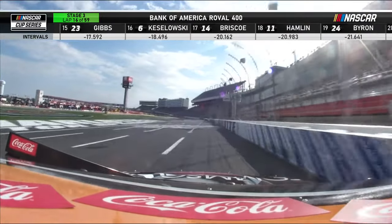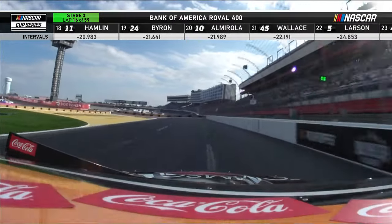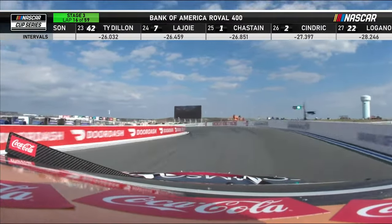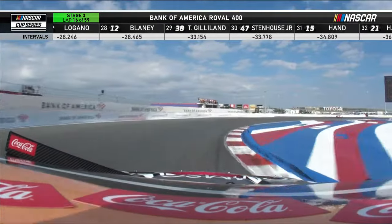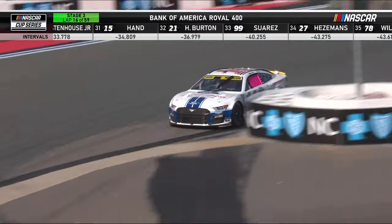Remember, these two fought hard at the beginning of the season for a win, almost won at COTA with the best car, finally won at Sonoma. It was each of their first win in the Cup Series, crew chief and driver. They'd like to fight to the end today, but with a car that'll make it. As Suarez battles to not lose spots, Briscoe gained one right there. So now we're down to just 2 points between Suarez and Briscoe.